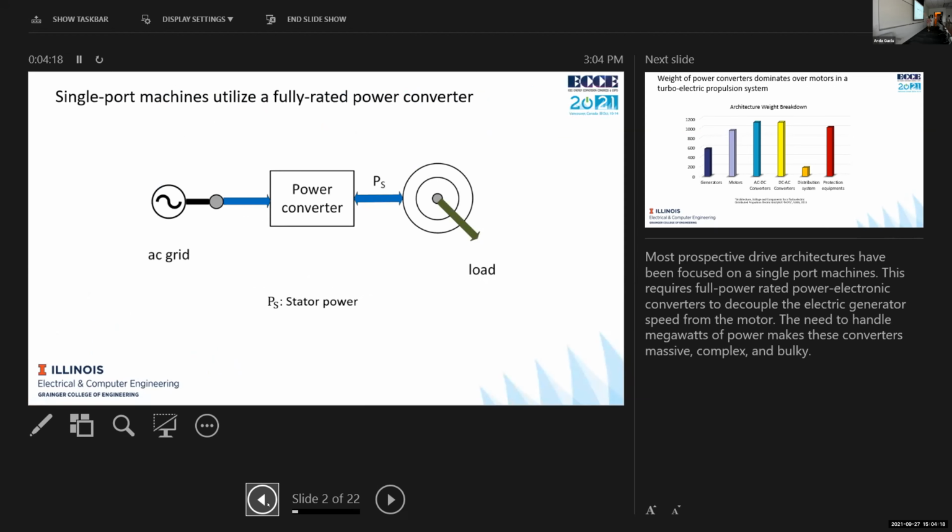So far, prospective drive architectures have focused on single port machines, which basically means that all the power processed by the motor has to be processed by the power converter as well. So let's say you have a 1 megawatt motor. All that 1 megawatt of power has to be processed by this power converter, because that's the only converter between your AC grid as well as your motor.